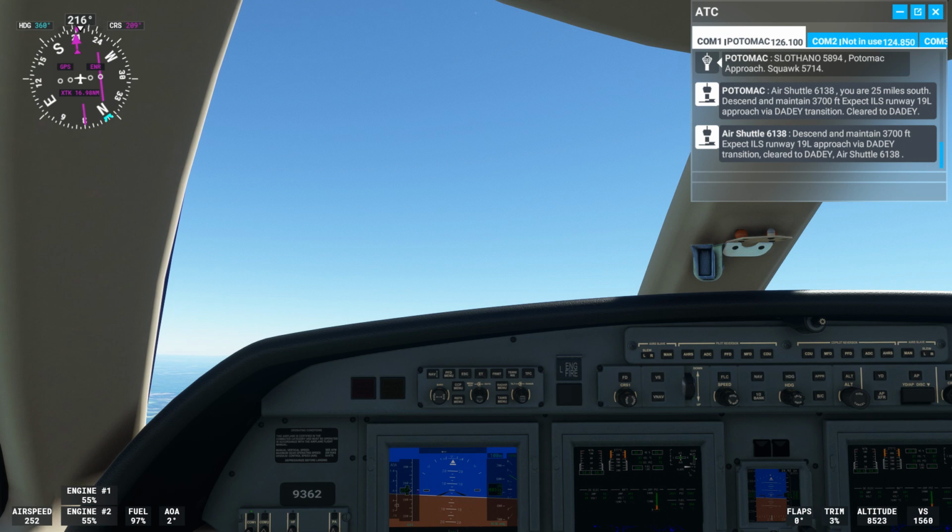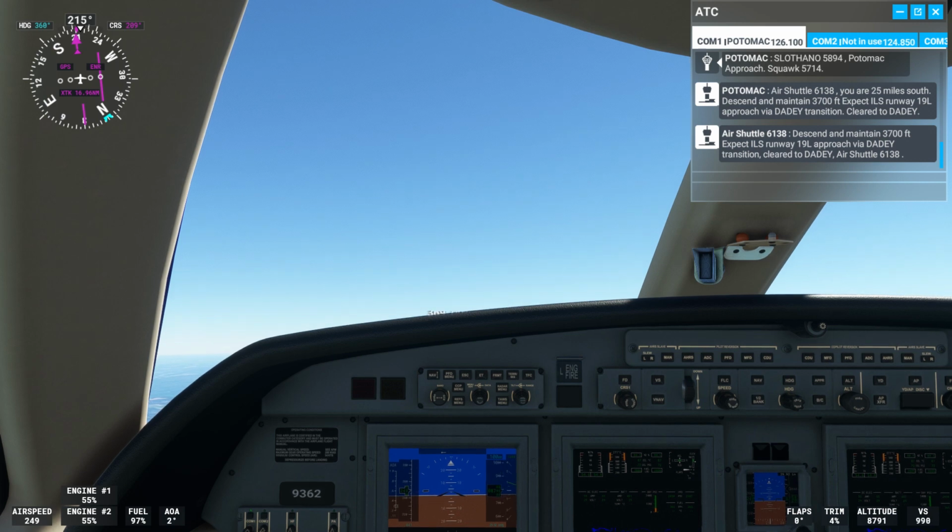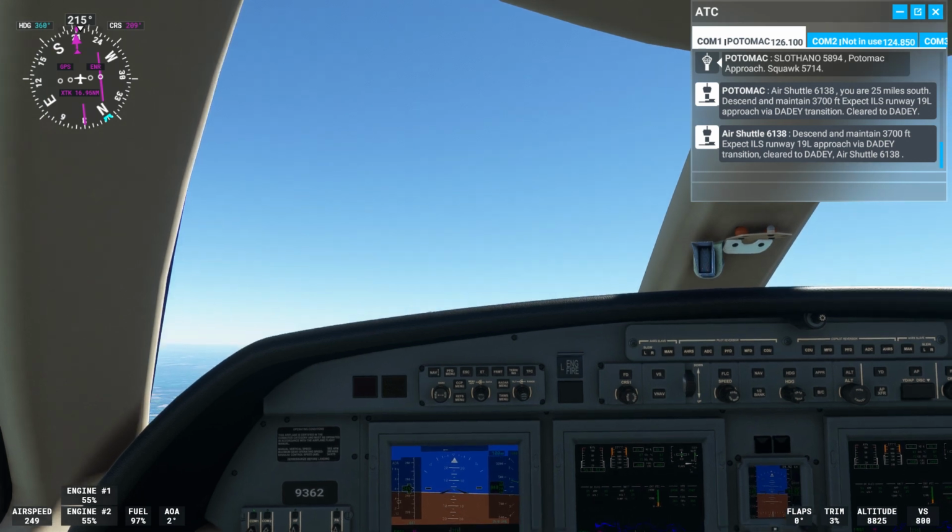We are currently about 9,000 feet above sea level. So about 11,000 feet to go. 12,000. Yeah, 12,000 feet. 13.